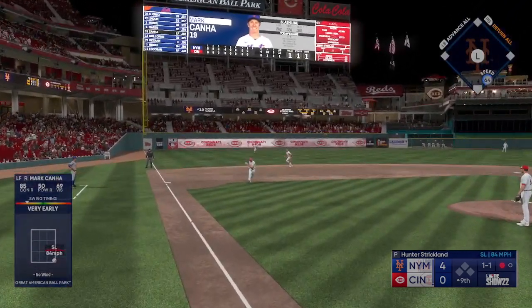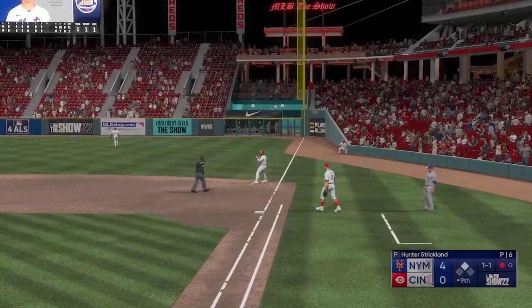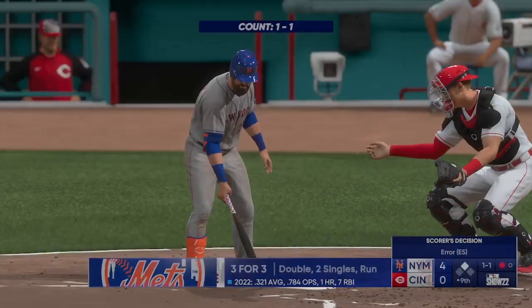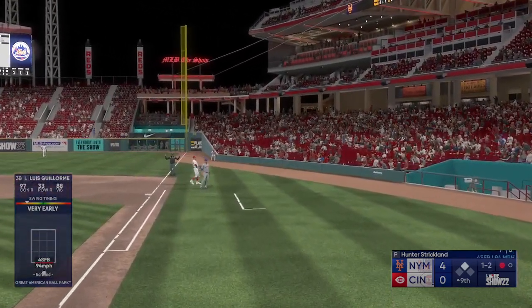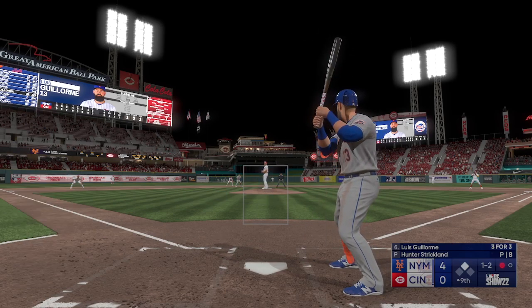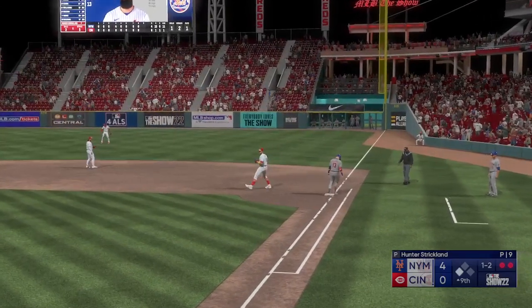Hits softly on the ground to third. Throw sails over, is headed first. And he'll reach second with one away. So, man aboard. And next for the Mets, Luis Guillorme. The pitch. And that one fouled off. On the ground, right side. India picks it up, throws to first. That's the second out.